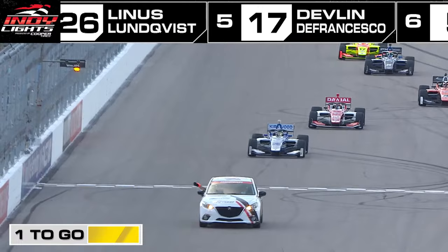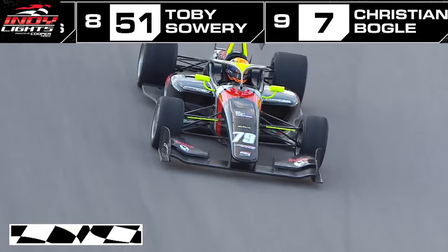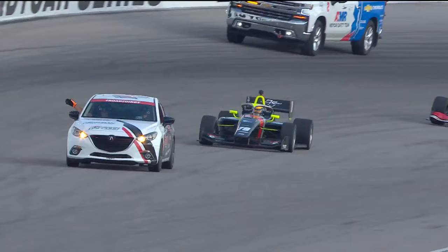He'll come across the start-finish line, and David Malukas has swept the Indy Lights Oval Challenge of St. Louis. He scores his sixth race win of the season. He'll pick up the victory with Kyle Kirkwood finishing second, Benjamin Peterson finishing third. That was what your podium looked like yesterday, and they do it again today. And with the win, David Malukas takes over the points lead.